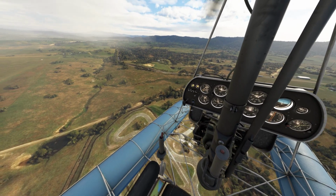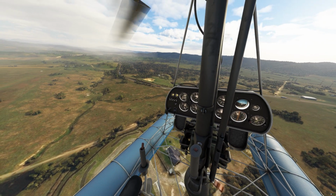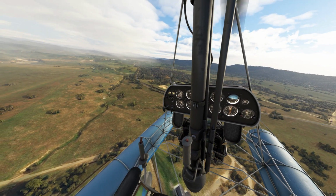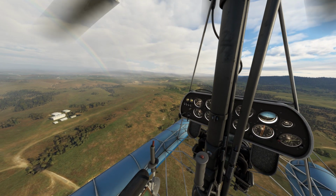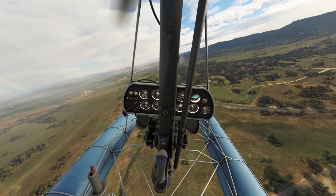So to our north is the town of Bega. Don't know if we're going to see it. It's a bit rainy up that way at the moment. Yeah, that's Bega off in the yonder under the rainbow. We're just going to head down south though. Cool.